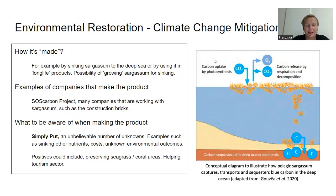At Seafields and Running Tide, we sunk one bale of sargassum and some kelp in the deep sea in Norway, in an area that is surveyed every year by the Alfred Wegener Institute. So by next summer, we will know what happened to that. But we didn't have the budget or the time to attach all the cameras and all the sensors you need to do a proper environmental impact assessment. So we're still hoping to start doing that in December, given that we get the funding and the permits to do so.